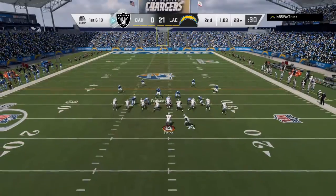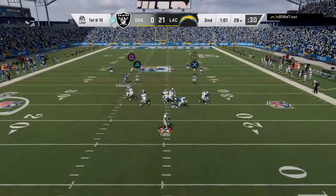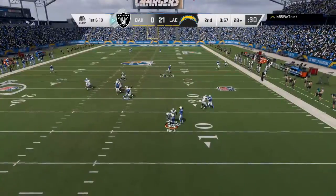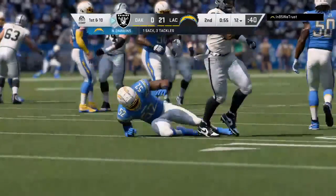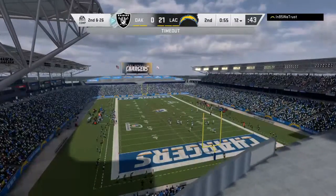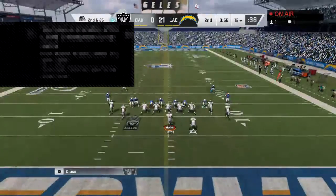And we don't want to call this desperation time, especially in the second quarter, but you're down. Want to. We know, but let me finish. Okay, my bad. You're down. And a big loss here as he's taken down. The Raiders going to use one of their timeouts as 55 seconds to go until halftime.